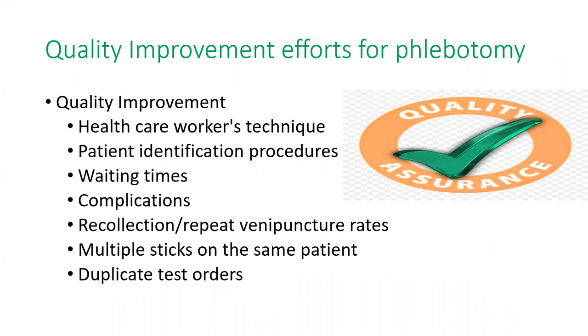Some quality improvement efforts for phlebotomy: your healthcare workers' techniques, the identification procedures for the patients, waiting times, any complications that can occur, any recollections or repeat venipuncture rates, multiple sticks on the same patient, or duplicate test orders. All of these things affect the level of quality that the patients get, okay, as well as causing additional stress and strain on the healthcare system, as well as the facility.